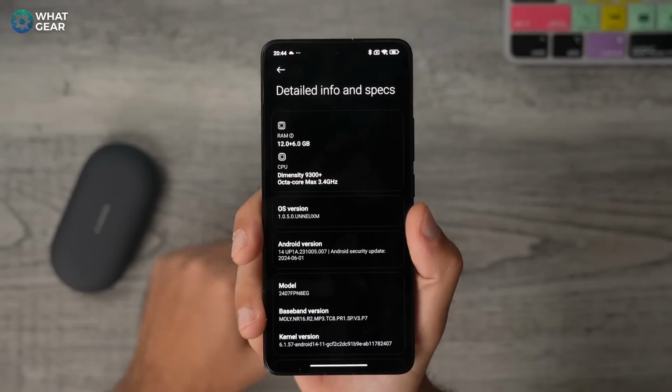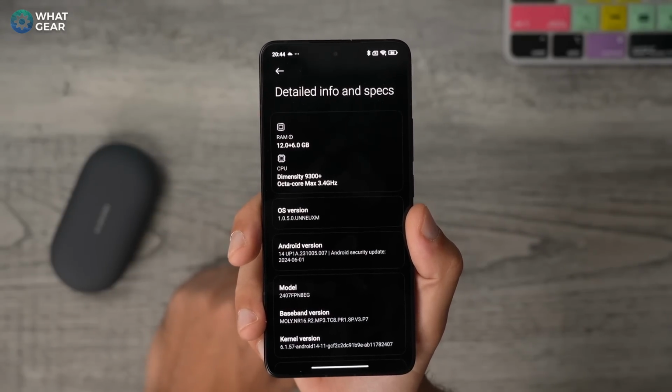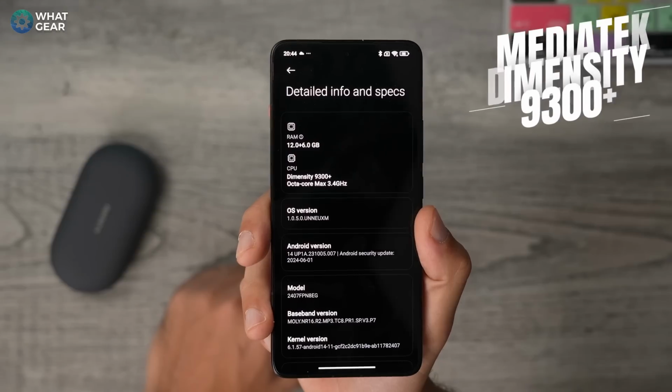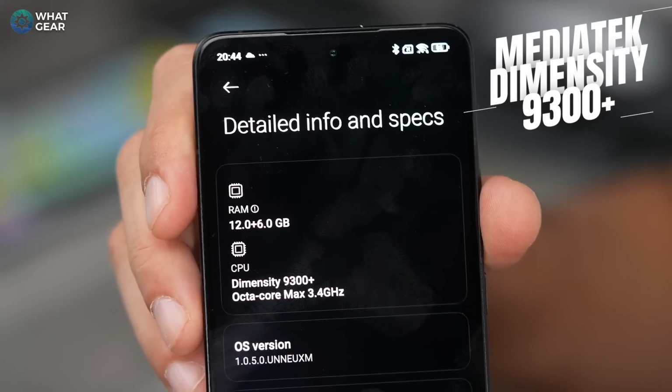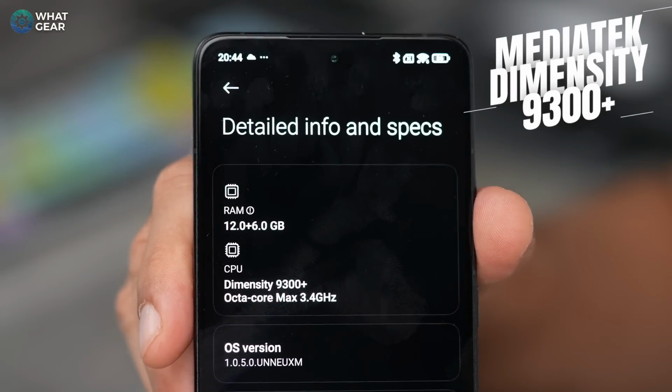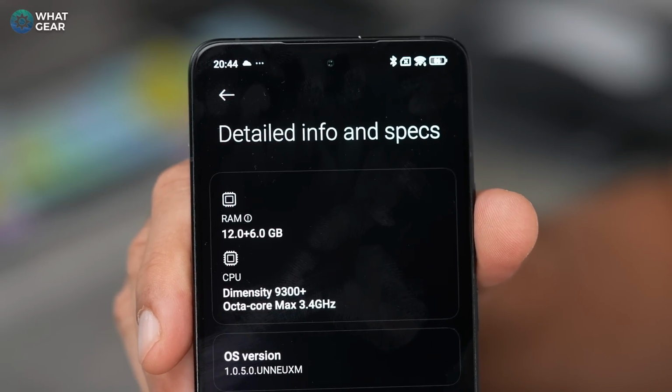Flagship chips are expensive, and Xiaomi, instead of going with the more popular flagship chip for Android devices from Qualcomm, this year they've opted to go with the MediaTek equivalent. It's called the Dimensity 9300 Plus. It is a 4nm chip, just like the flagship from Qualcomm. And Xiaomi say the multi-core performance is up 37%.